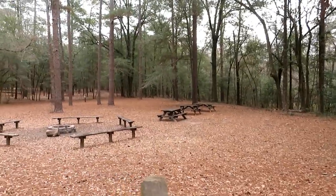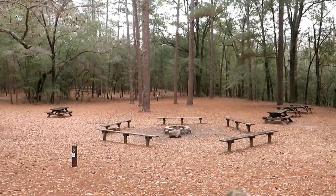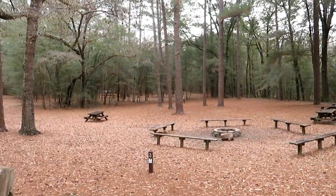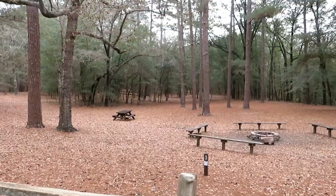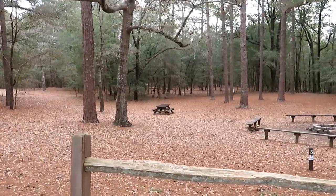Now this is the primitive camping area here. Got a nice big fire pit in the middle of it, some picnic tables. Just throw your tent out there and camp your little hearts out.